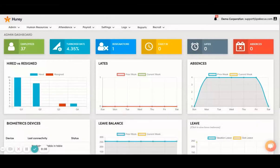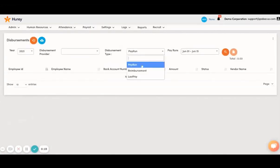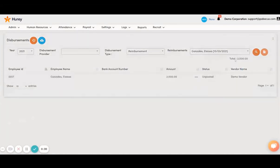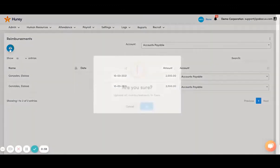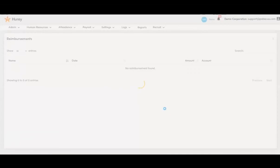Using Hooray, you can also push approved reimbursement requests into Xero. Just go to the Payroll menu and then Disbursements. Select reimbursement as the disbursement type and select the employees from the reimbursement dropdown. Click the Post to Xero button, select the account name, and then click Post to Xero again. Then it should automatically push to Xero.